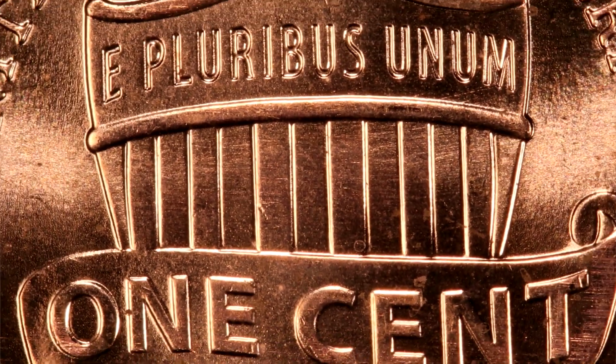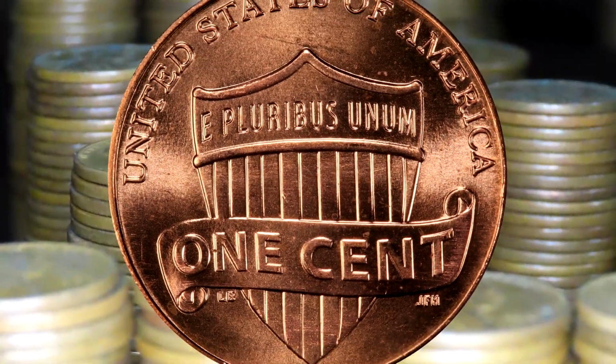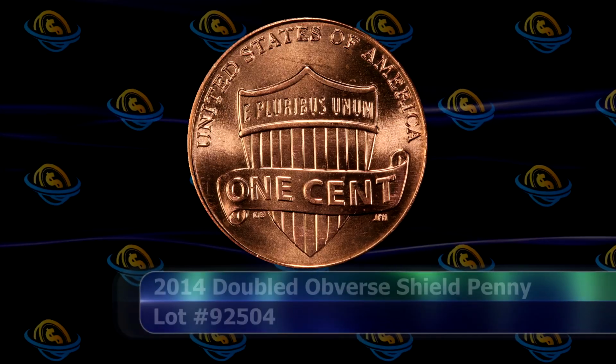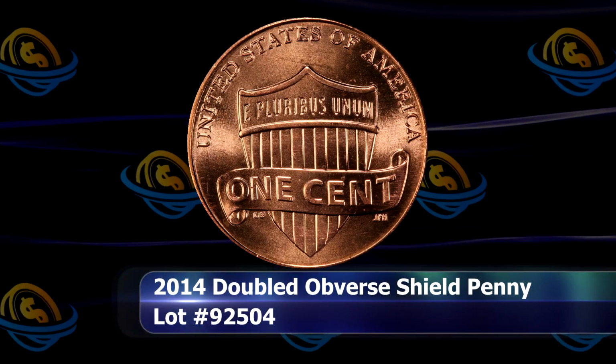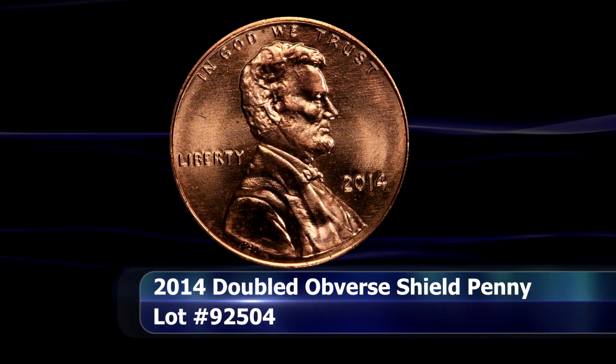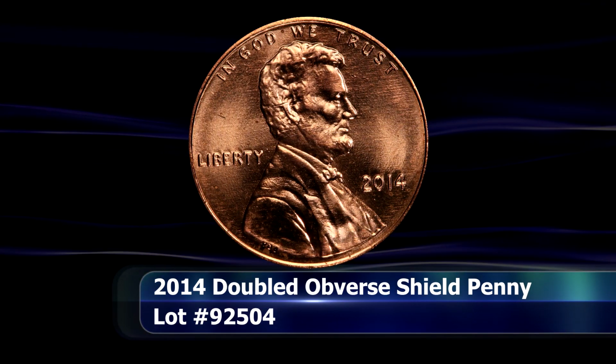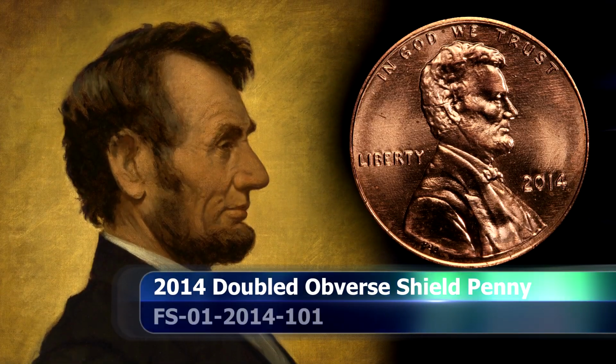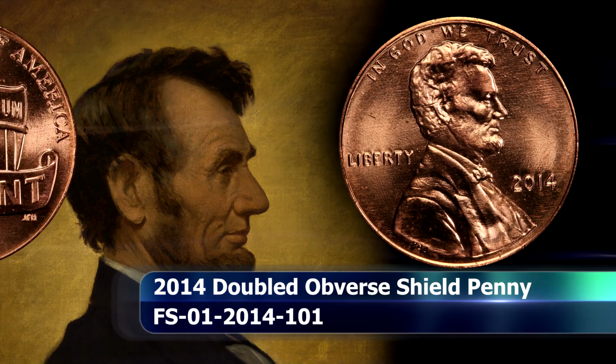Here are some more Lincoln Cent variety coins that you can keep an eye out for. We'll start off with a fairly modern variety on a shield penny that you could have in your pocket change right now. This is the 2014 doubled obverse cent. The doubling on this coin can be detected on the letters of "trust," "liberty," as well as on the date.